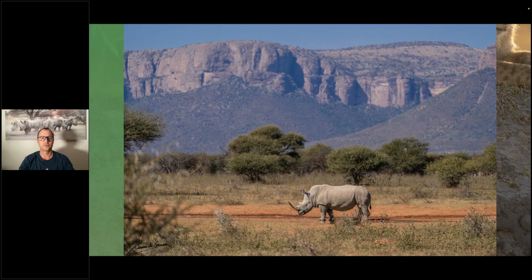Now, this is one of the stops on the Hidden South Africa trip in Marataba. It's one of my favorite places because it's not often you see a big mountain range like this running through a reserve, and you can use that as a backdrop to really create different images and unique images that other people would not have taken or seen before.